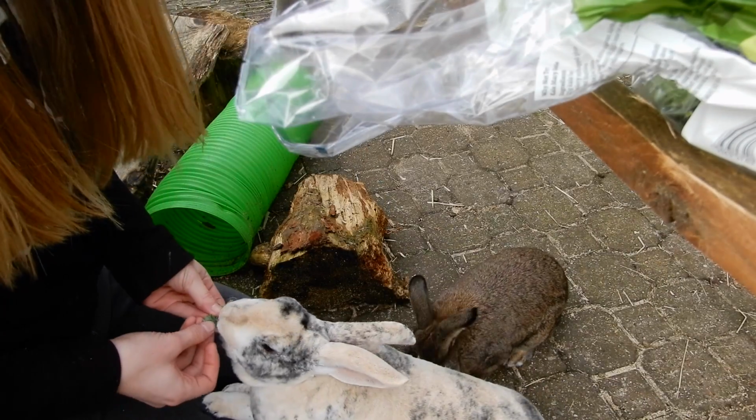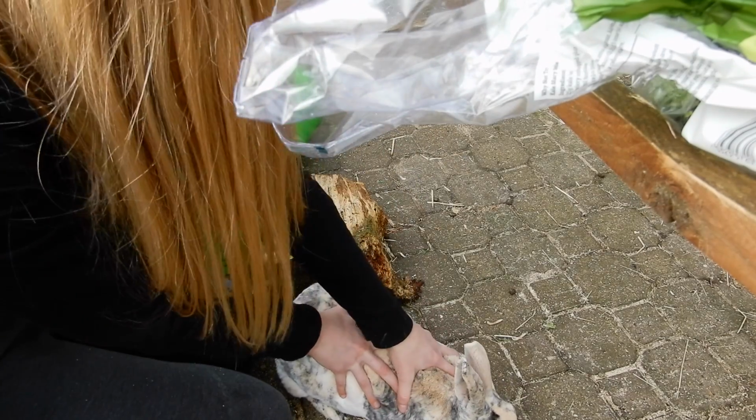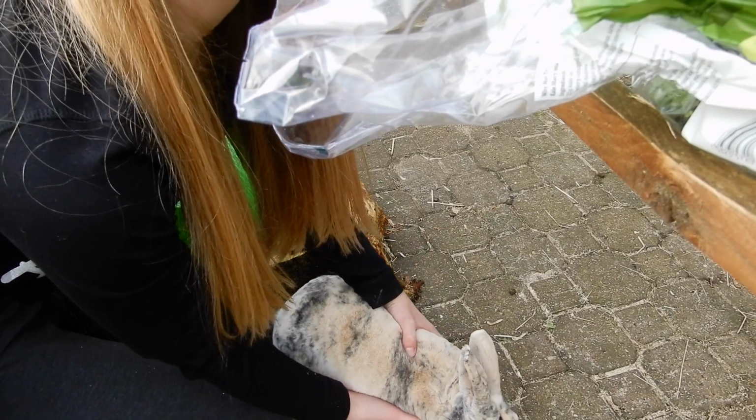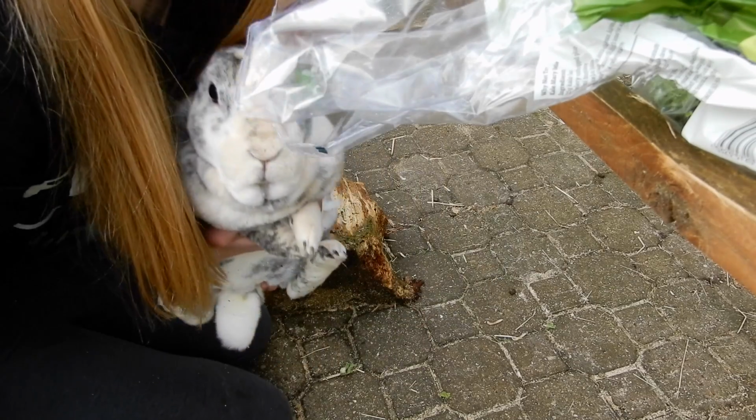Now Hugo is a bit more of a challenge. So as you can see, he was a bit harder to get than Honey was, but I've still got control around him. I bring my hands down underneath him and do the same as when they're on the lap, lift up their front and scoop up their bottom.